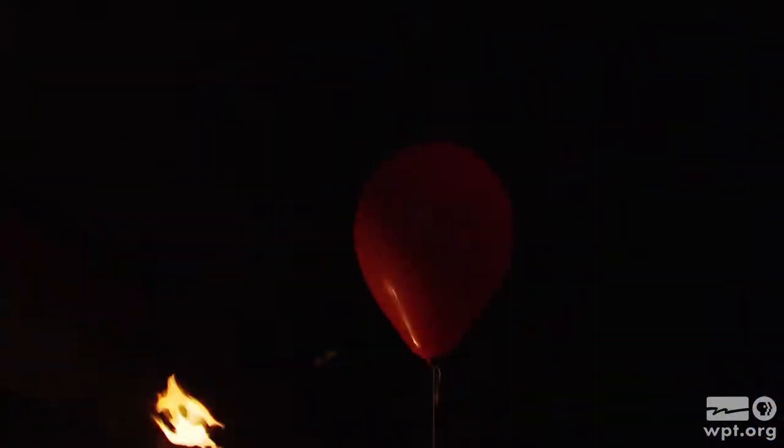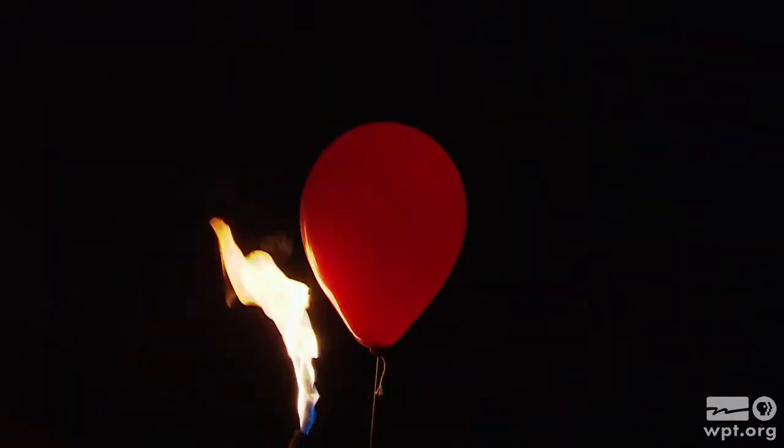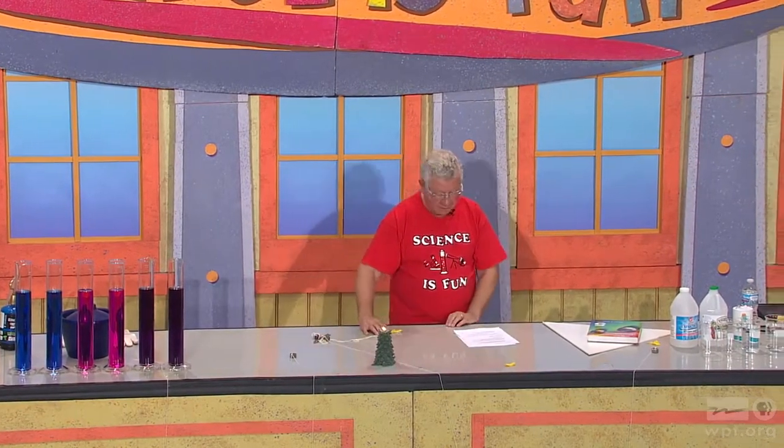Let's have a look at that last uncontrolled combustion reaction in slow motion. You won't hear the sound, but you'll see the flame approach. It is much faster than the previous one. Did you like that experiment? All right.